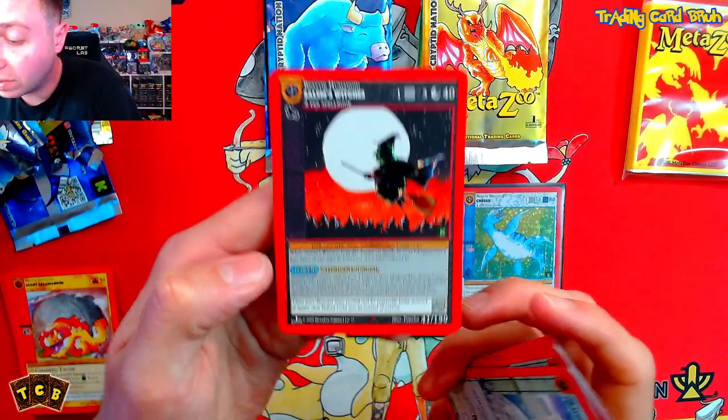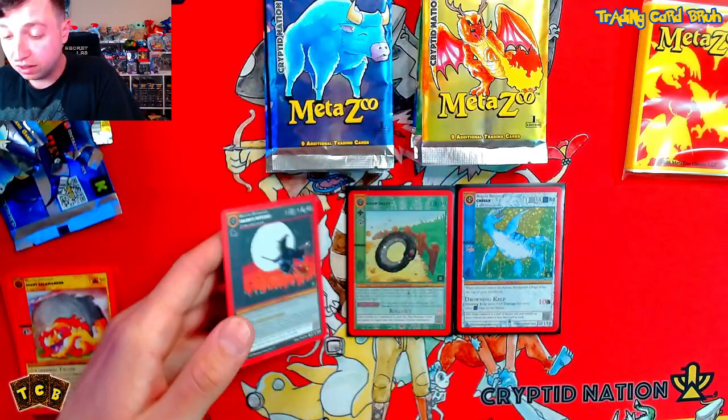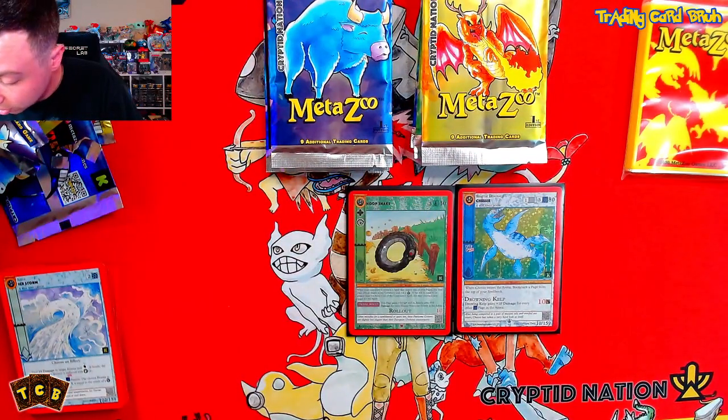Salem's Witch, very cool. It's a reverse foil. The witch has a very nice foiling on her, and I love it. That is awesome. I'll be on the lookout for some of those cards with the fourth wall mechanics to show you what I mean, but very cool.